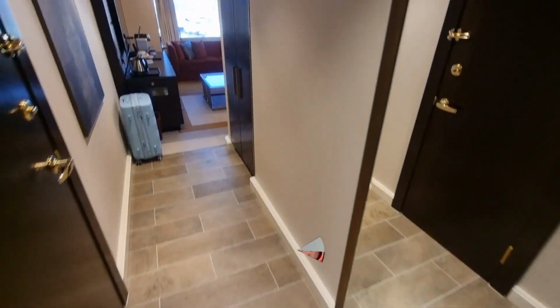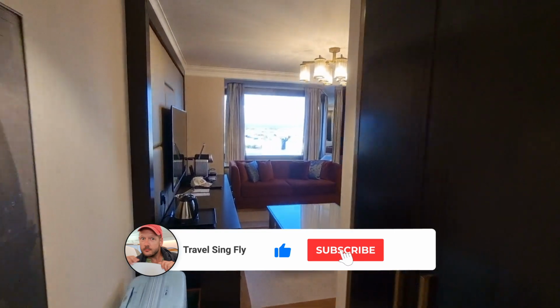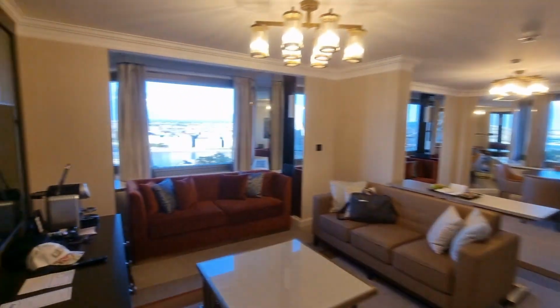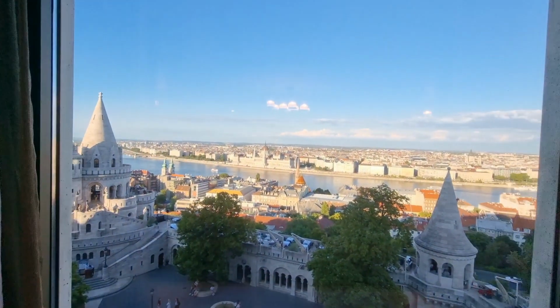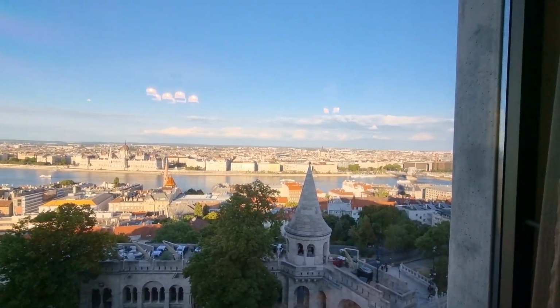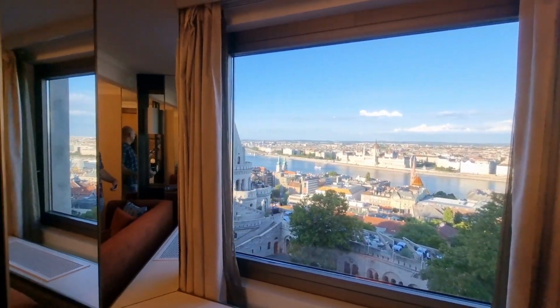And here we are at the King Danube River Suite of the Hilton Budapest. Now let's have a look at this suite. First of all, there's a little closet over here with ironing board and ironing stuff, and my famous shirt, known from other flights. But now let's have a look at the total highlight of this place, and that's the breathtaking view over Budapest. Now look at this, the Danube River, the Fisherman's Bastion, and over there the Parliament of Hungary. Such an amazing view. You see the cathedral over here, and then you have the mirrors on the sides, so the view is even multiplied.